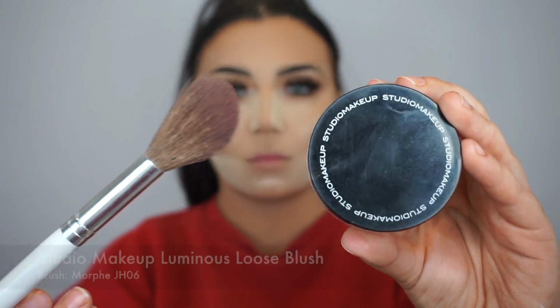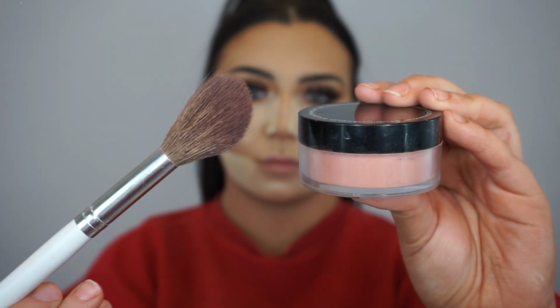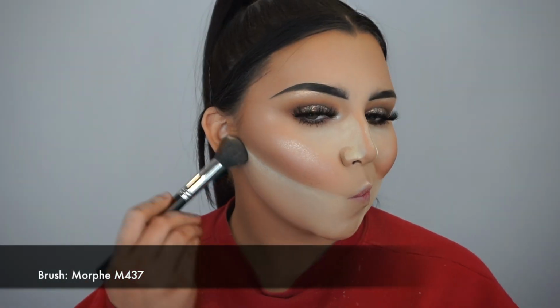Now I'm going in with the Studio Makeup Luminous Loose Blush on a Morphe JH06 brush. And I love using this brush for loose blushes. I think that this brush really applies loose blushes very nicely, and this has been my go-to blush lately. I can't get enough of it.